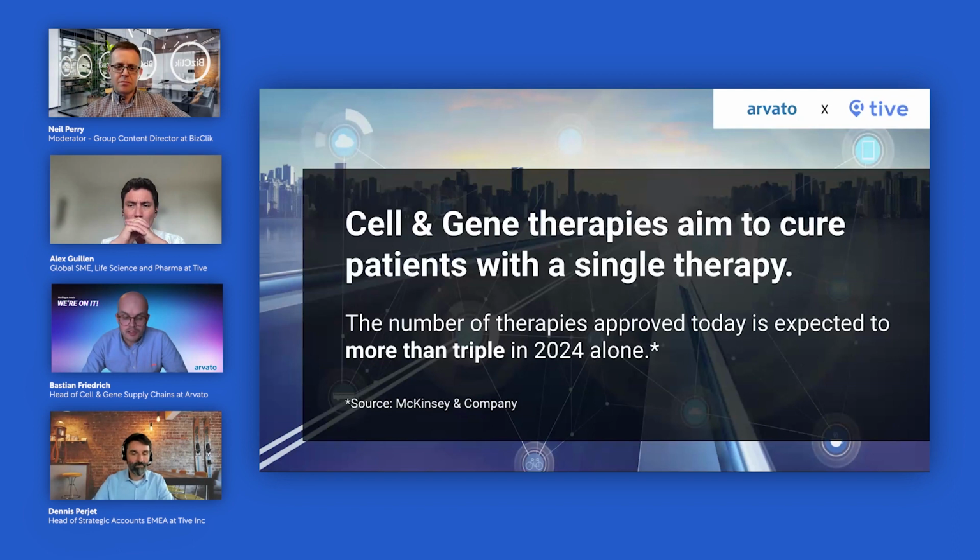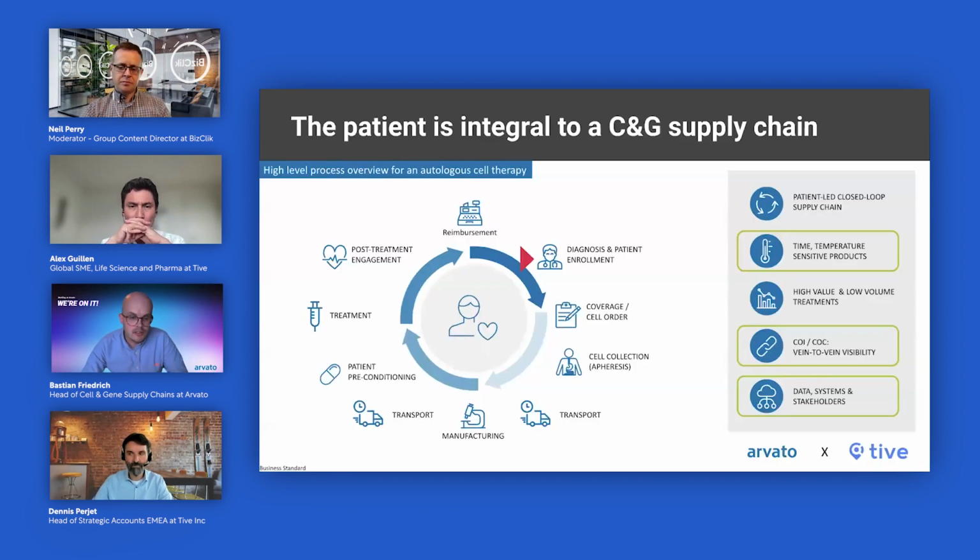So how does it actually work? We simplified the patient journey here to make everyone being here on the same page. So it started for sure with the enrollment of the patient. The patient will be registered for this, and then we are taking care that the coverage from the health insurance company, from certain payers, is guaranteed.